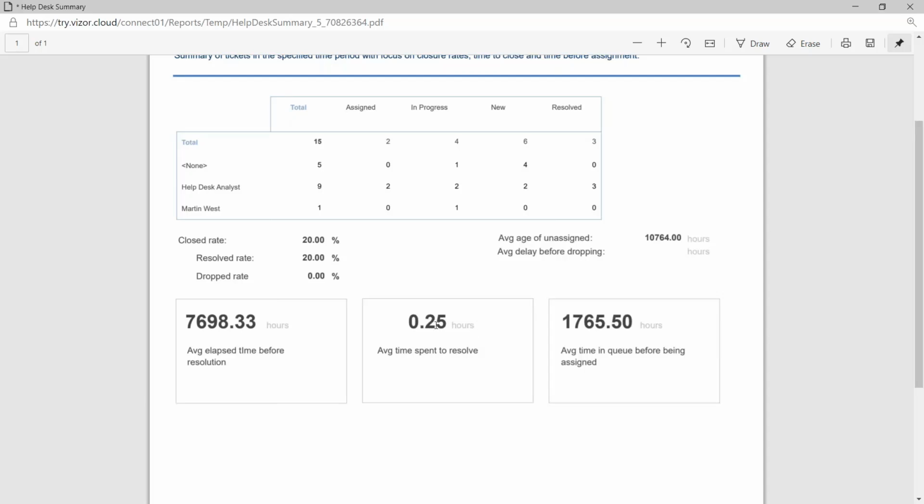We can see the active time IT have spent working on a ticket, and we can see how long tickets are spent in the queue before they've been assigned to individuals. And so it's a nice summary report. It's the kind of report where you may want to set up a report subscription and have this sent to your inbox at the end of each week, for example. Yes, very interesting. Well, thank you, Dean, for showing us all these new features.